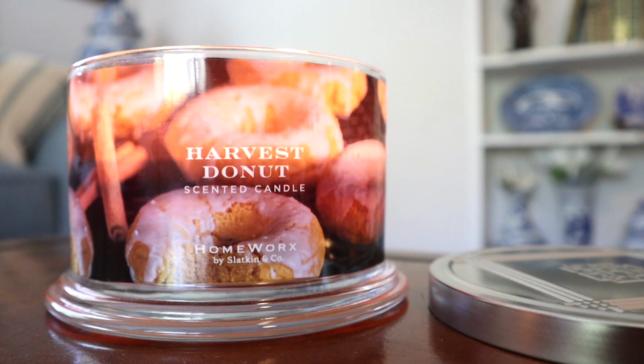So yeah, I was excited for this one because I was hoping for something similar to the old pumpkin sugar donut candle from Bath & Body Works that I loved a lot, and it's never come back. So I was hoping for something like that. This is not quite that. So what does it smell like?